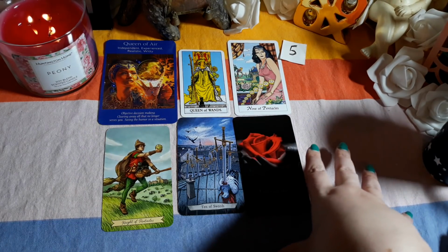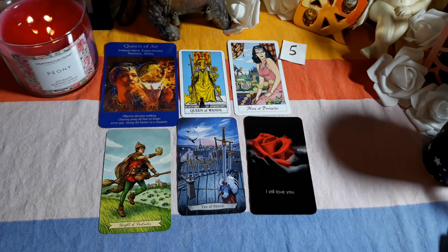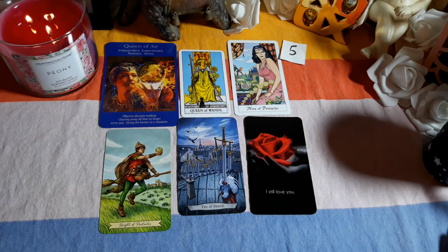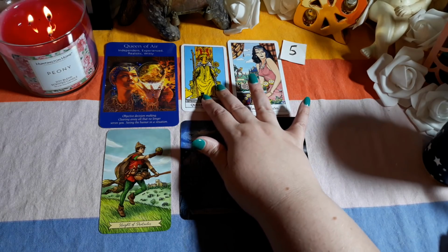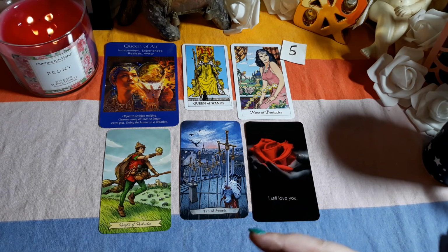But oh my gosh, you have so much independent energy. We have the Queen of Air, the Queen of Wands, the Nine of Pentacles. These are all very independent women. In terms of do they miss you, there may have been other women around this connection. Most of my viewers are female, but I'm just getting a lot of feminine energy, and there might have been multiple people here connected to this, which maybe has caused a lot of pain. Maybe over the time that you've been apart, you've even seen them be involved with other people or something like that.